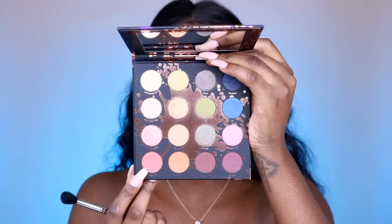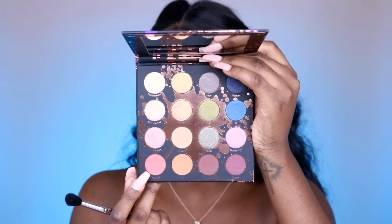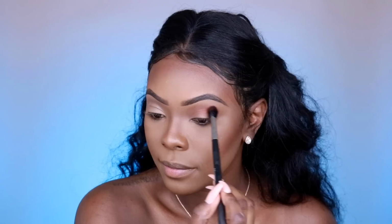I'm actually really excited to be trying this out. Before I start, I just want to say congratulations, Makeupshayla. I'm so happy for you. So let's do this look. So the first shade I want to jump into is Revenge down here, and this is more of a darker orange tone.